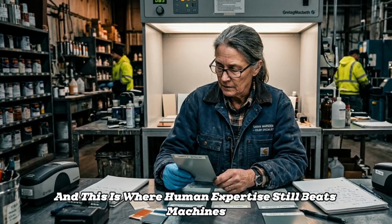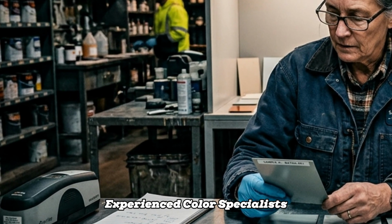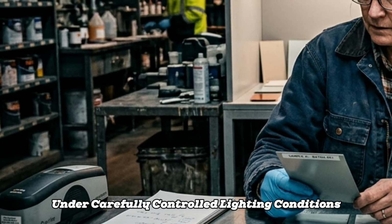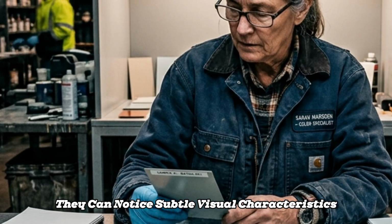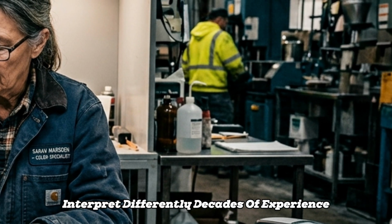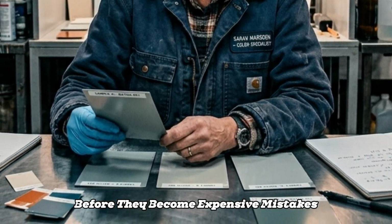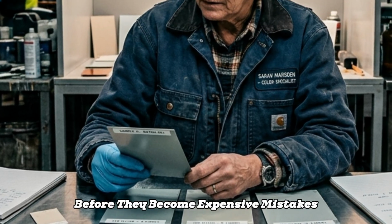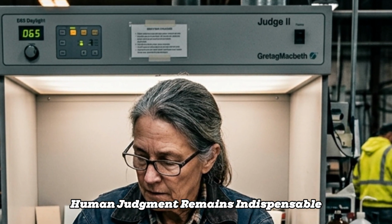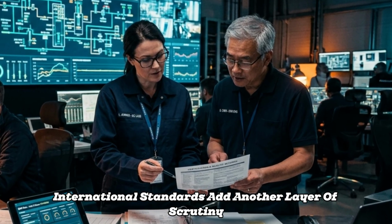And this is where human expertise still beats machines. Experienced color specialists often perform final visual evaluations under carefully controlled lighting conditions. They can notice subtle visual characteristics that instruments sometimes interpret differently. Decades of experience allow them to recognize problems before they become expensive mistakes. Even in an age of automation, human judgment remains indispensable. International standards add another layer of scrutiny.